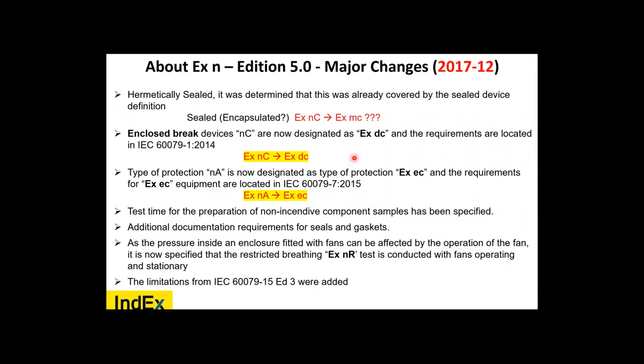So let's go over it again. In December 2017, 60079-15 came out, EXN. So hermetically sealed, it was deemed that it was already covered by the sealed device definition. Now, sealed encapsulated, did that become NC to MC? Perhaps the next slide may explain. Enclosed break devices are now designated as EXEC and are now found under 60079-1. So EXNC enclosed break has become EXDC. EXNA is now designated as IECEx 60079-7.